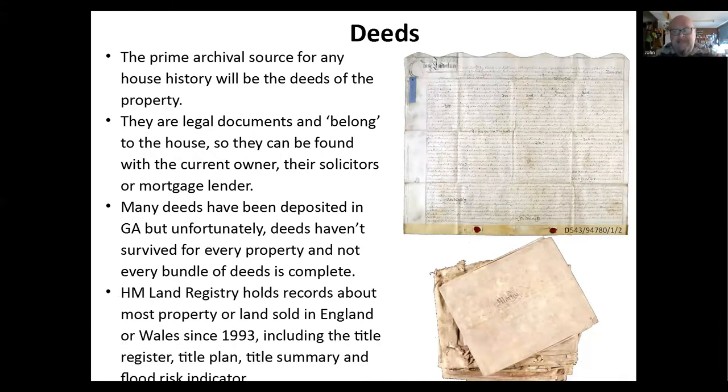Today, HM Land Registry holds records of all properties sold since 1993, and this includes the title register, the plan, the title summary, and a flood risk indicator introduced quite recently. If you buy or sell houses, they do like to add on to this. So it's a growing resource, and it'll become even better in future years, I feel.